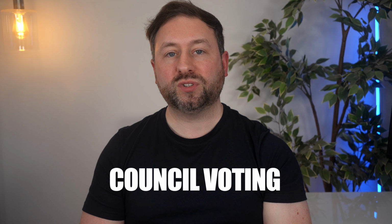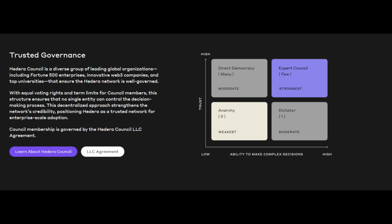Lastly, when it comes to council voting, it is delegated with members of the Hedera Governing Council having an equal vote in the direction of Hedera's software and services, with major decisions determined by votes, and the meeting minutes are posted within 30 days, typically a few weeks following each council meeting or discussion.